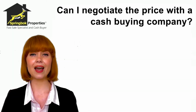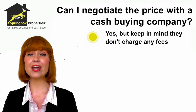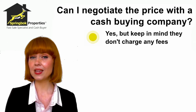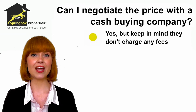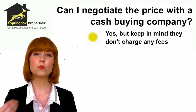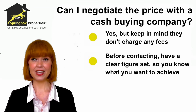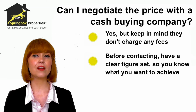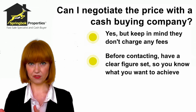On the subject of prices, you might be thinking, can I negotiate the price with the cash buying company? Yes, absolutely. You can negotiate a price with a cash buying company, but you have to bear in mind that they don't charge any fees. So the price they offer you is the amount that will be in your bank account. Before contacting a cash buying company, you should have a very clear figure in your mind so that you know how much you want to achieve.